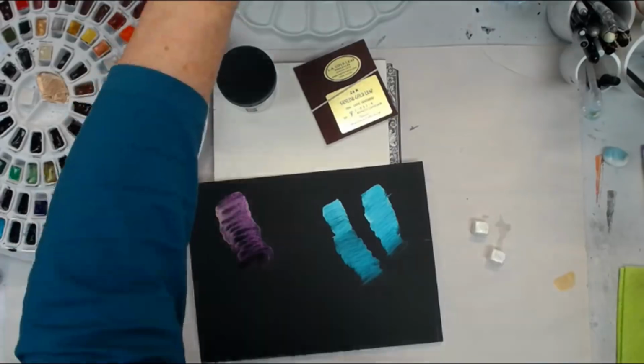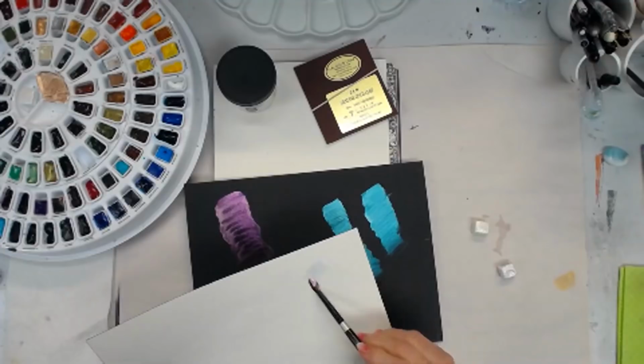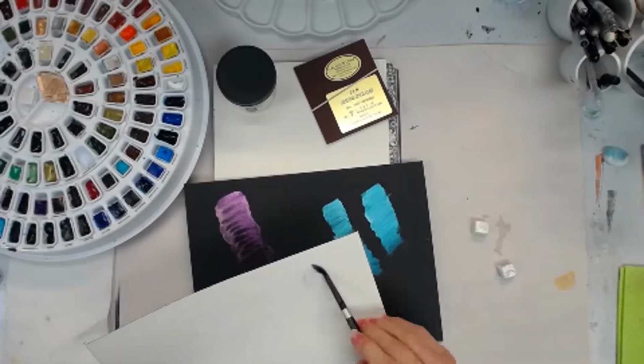I'm going to put it on the back of this to try. It probably won't show up much on the white, because that's the beauty of these. It shows up so different on everything.